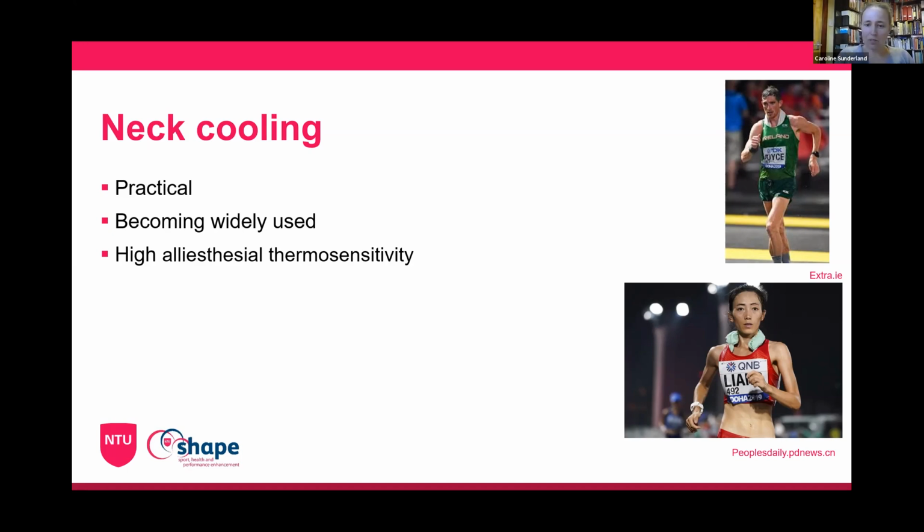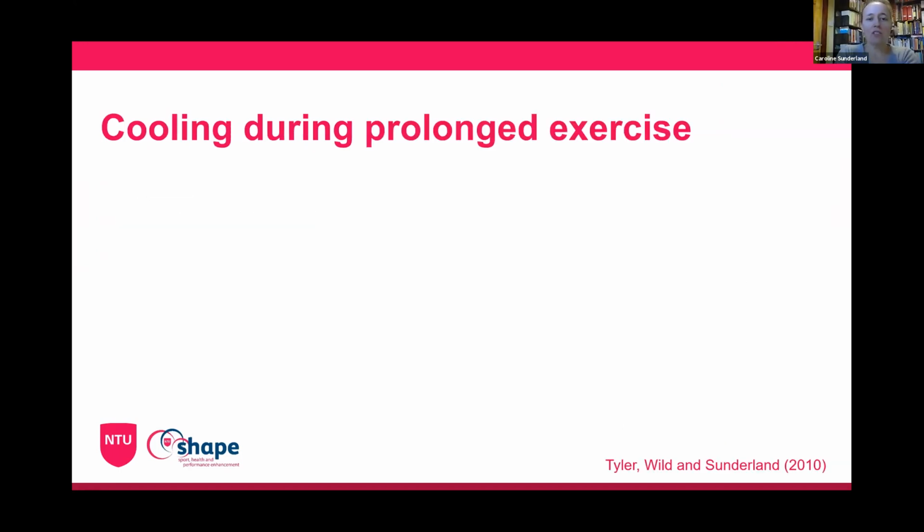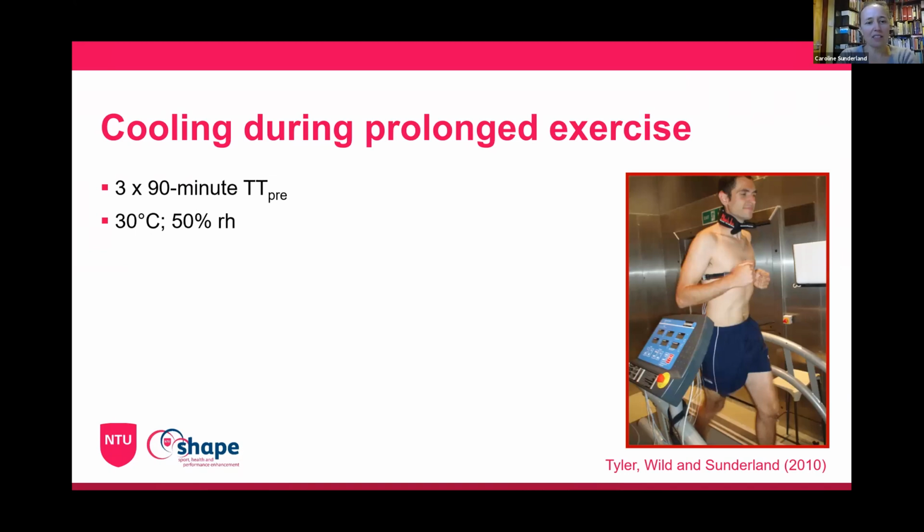So we decided that we would investigate neck cooling as a way to examine how we could change some of the issues that we have with heat and improve performance. So the first study we looked at was to look at prolonged exercise. And by prolonged exercise, in this case, we meant 90 minutes of exercise. And we completed three lots of a 90-minute preloaded time trial.